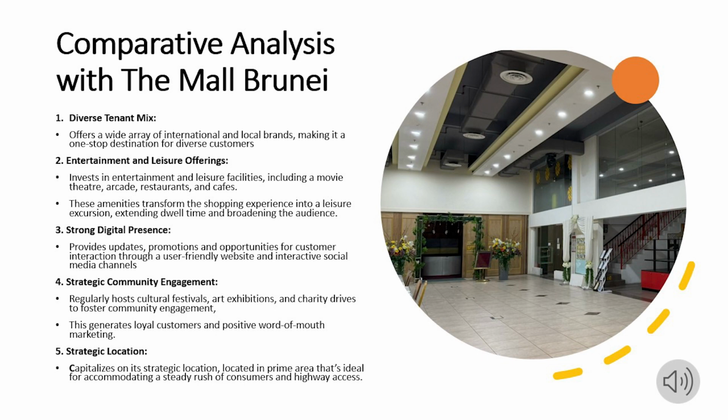Next, the Mall Brunei has a strong digital presence by having a user-friendly website and interactive social media channels. This is to maintain its online presence and keep customers up to date with trending events, promotions and new arrivals, while also giving shoppers the opportunity to provide their feedback. The strong digital presence is a powerful tool to maintain a strong relationship with the customers, to ensure they are regularly engaged and informed of new developments, special promotions, upcoming issues, or any other relevant information.